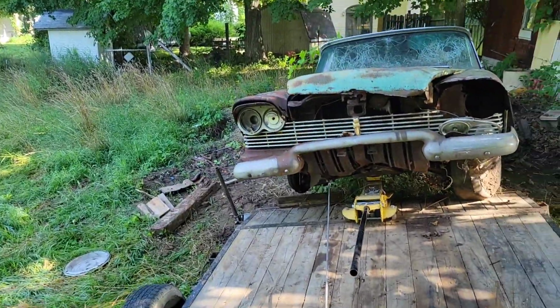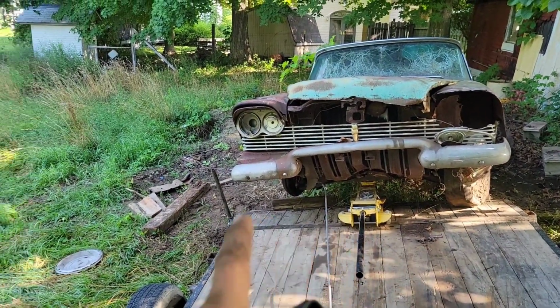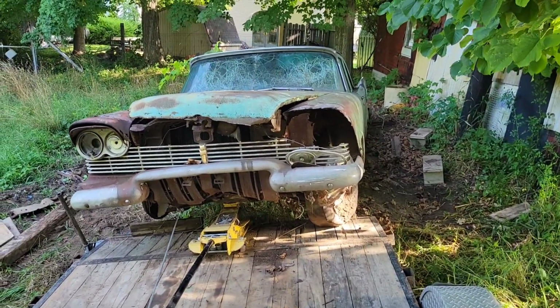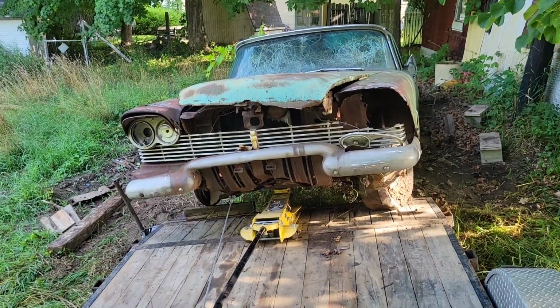I had a neighbor come over and he's helping me for a minute. He said I guess there was a 58, one of these right next to it. It was a 4-door with a V8 in it. I was like, man, I would have liked to have that one too. But let's keep going.